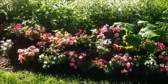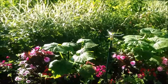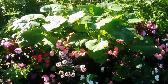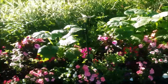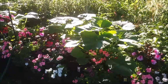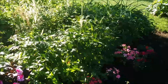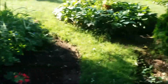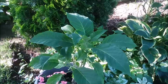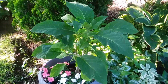Here's another bed that I don't think I really showed you much of. And in amongst it, I planted these squash seeds, and they're just coming up on their own, but I love the arrangement. I just love how it looks. It's kind of getting a lot of glare, a lot of sun. Down here, this is another angel tree. When these decide to flower, it's going to be so beautiful.